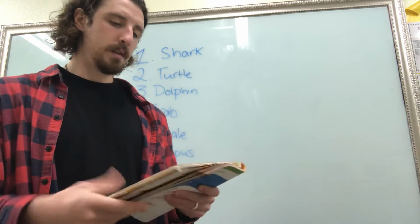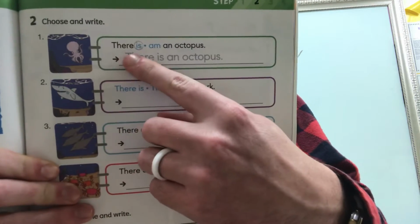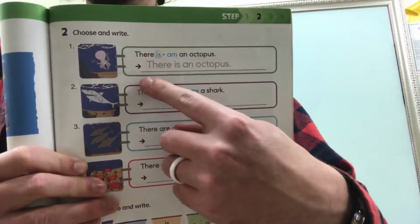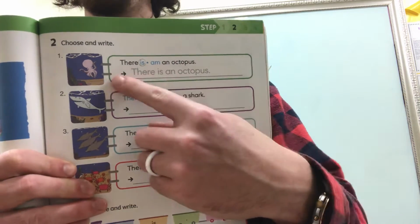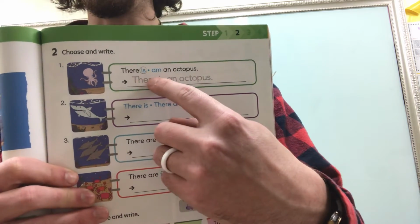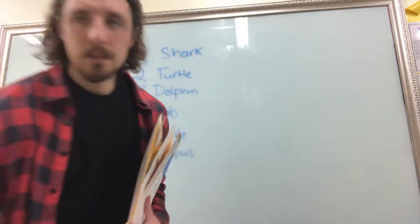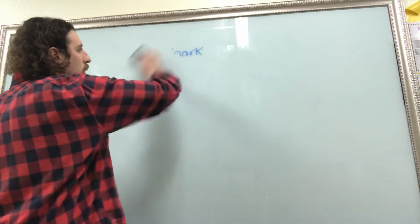Choose and write. So, we'll look at the example that they have. So, there is an octopus. There is an octopus. So you write, there is an octopus. It's not am, there am an octopus. That's not right. There is an octopus. So, if you want, pause the video, try and do them all by yourself, or we will do them together right now.